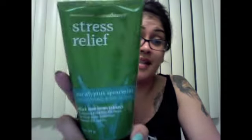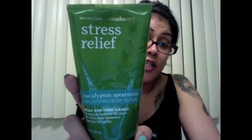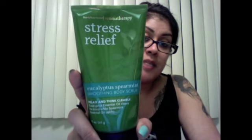Now on to something for the bath or the shower. I mentioned this in my Bath & Body Works haul. This is the Aromatherapy Stress Relief Eucalyptus Spearmint Smoothing Body Scrub. But it is soothing. It is soothing as well. It says, relax and think clearly. Eucalyptus essential oil clears the mind while spearmint essential oil uplifts.